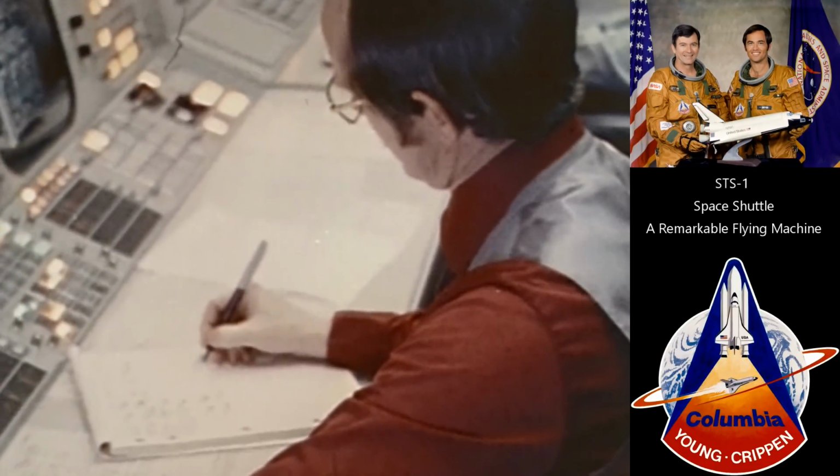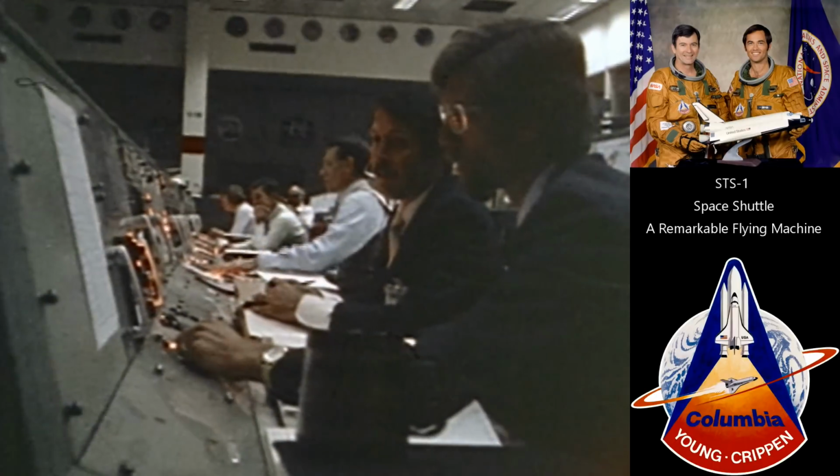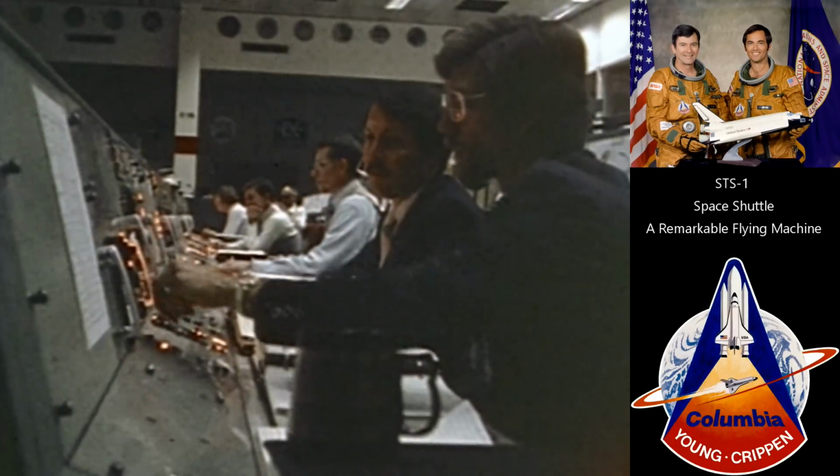Main engine cutoff. Columbia is now in space, traveling over 18,000 miles per hour.